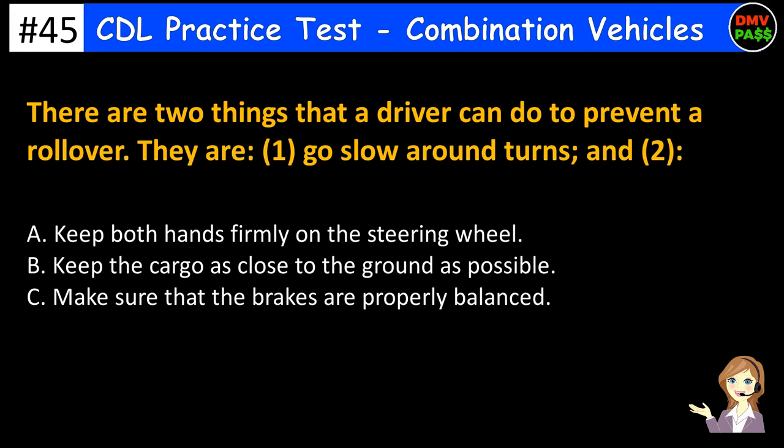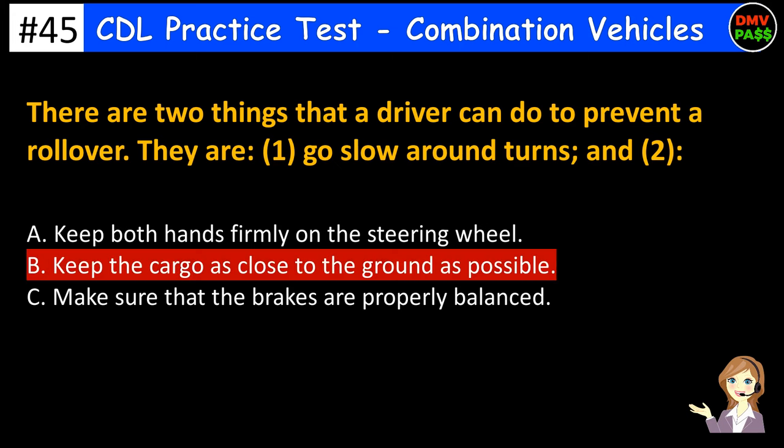There are two things that a driver can do to prevent a rollover. They are 1. Go slow around turns, and 2. The correct answer is B. Keep the cargo as close to the ground as possible.